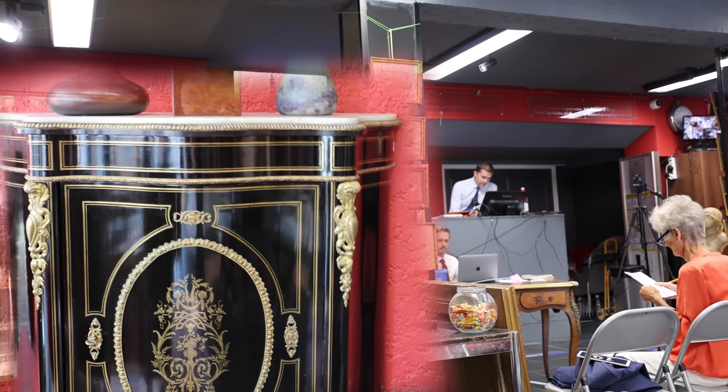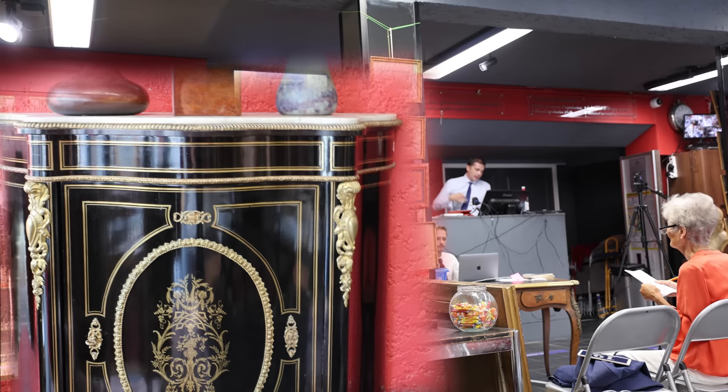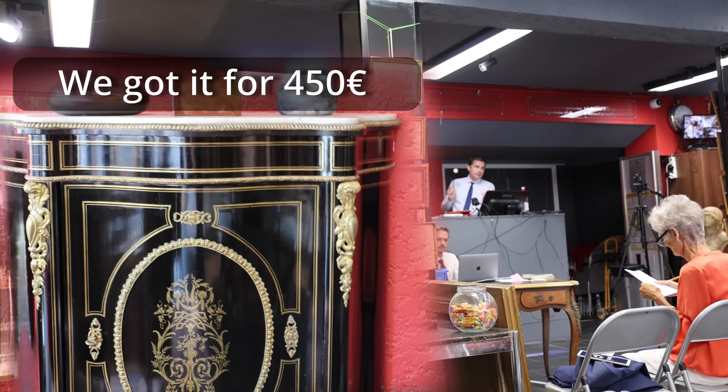Okay, so this next lot is the one that we're looking at. I got it wrong because there was an A and a B. I think I said something like 100, and it's at 450 to 650. So we got that in at 450. I don't think anyone else will bid on that.